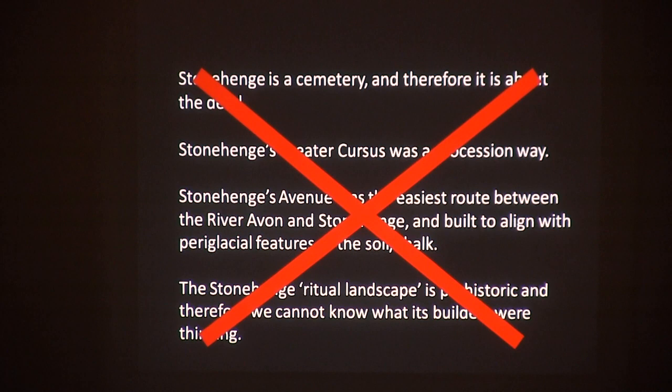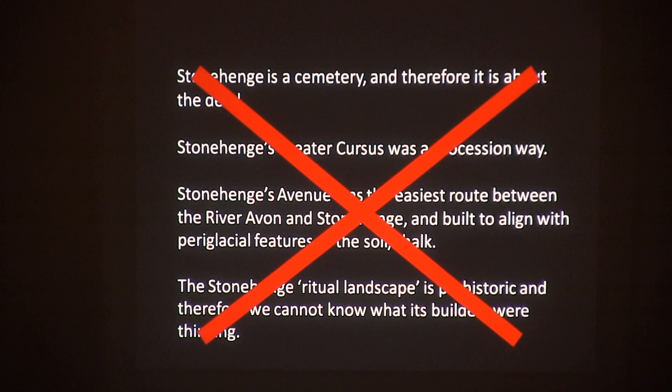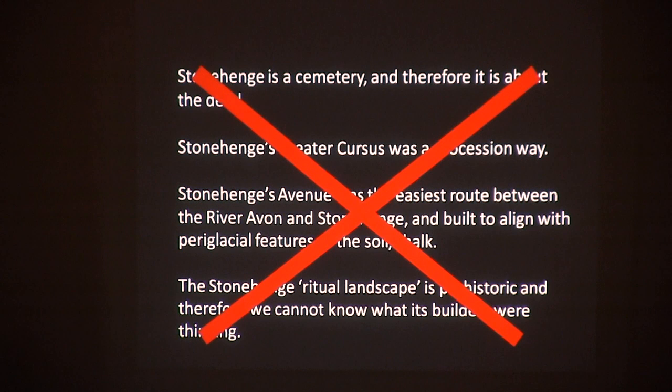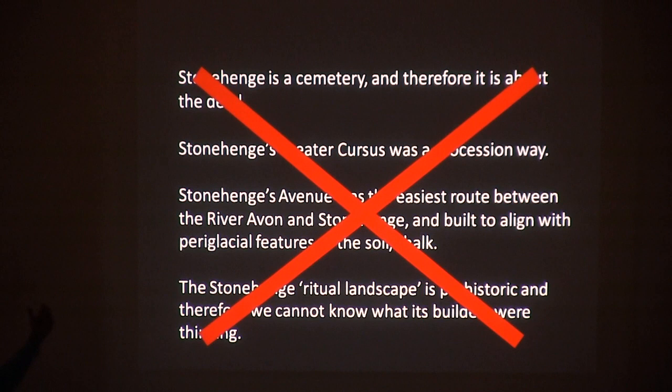We have no idea. The archaeologists haven't got a clue. Their best guess is that it was a procession way. But in the media, you'll read that that's what it was, so hey, that's what it was, right? There's no evidence for it whatsoever, okay? There's no evidence for each one of these items. But that's the common understanding based on what's presented in the media.